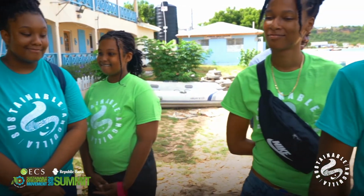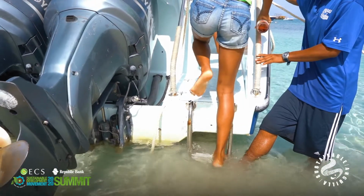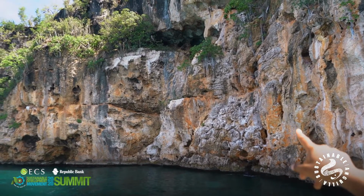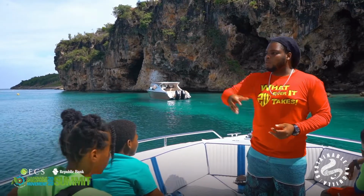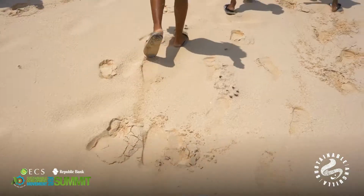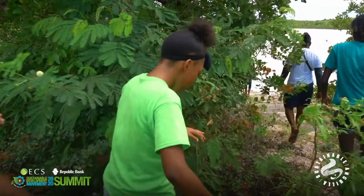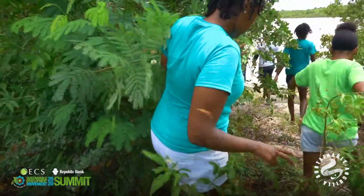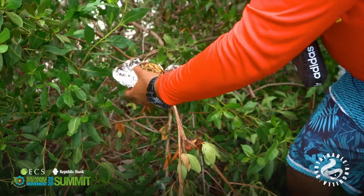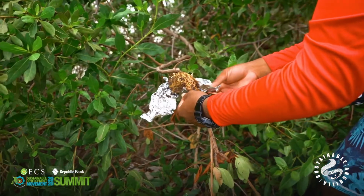Anguilla is in a space where we are extremely vulnerable to the changes that are taking place in the environment. So what I wanted us to do today was to go out and explore some of the locations around Anguilla that are somewhat at risk or somewhat being protected, and to discuss with the National Trust what you can do on a daily basis, and what you can tell your friends, your peers and your parents, about what we can do to reverse some of the effects of climate change here in Anguilla.